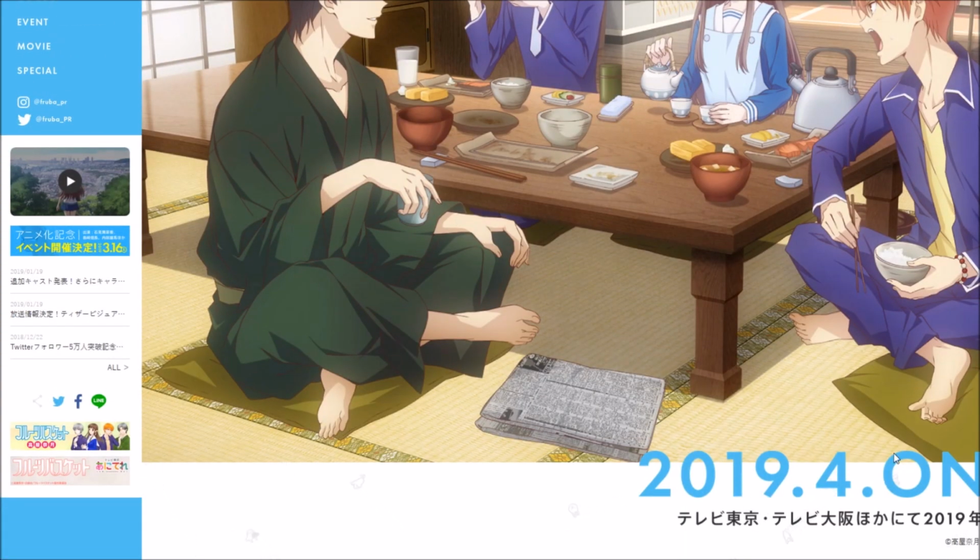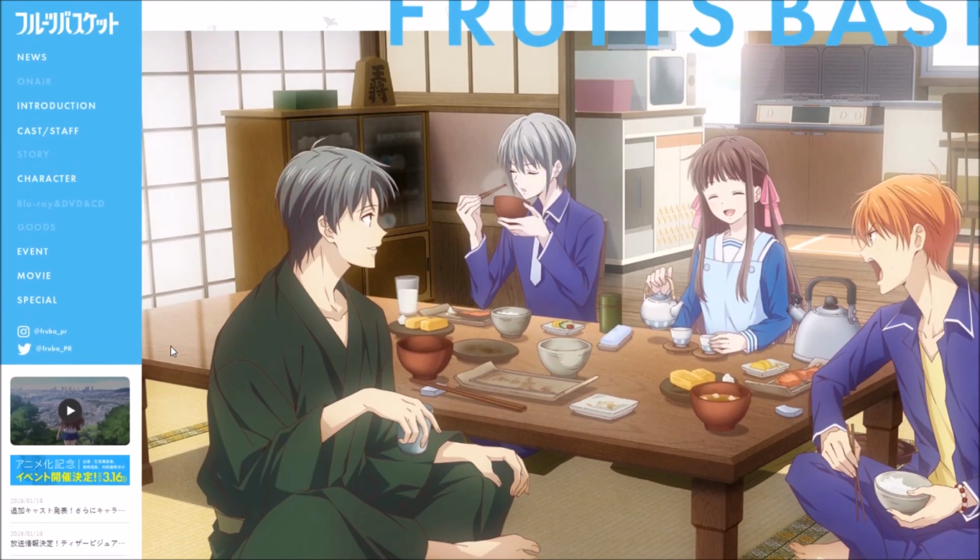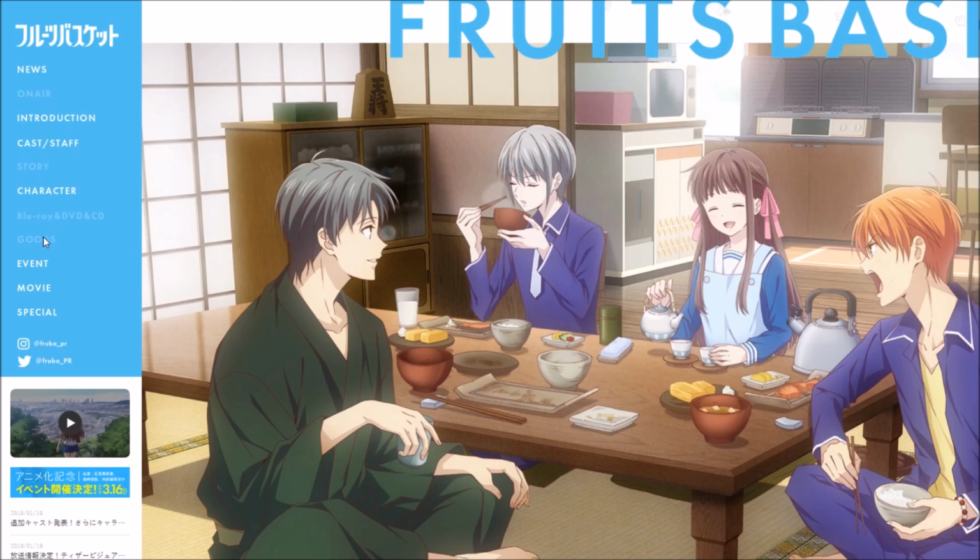And of course, it says it's airing in April 2019. And not everything obviously is filled in here. Like you have goods, so I'm assuming at some point they're going to show goodies, and then Blu-ray and DVD and CD, and then story obviously isn't there. I'm assuming that's probably gonna be for episodes and then on air, I guess. I don't know.